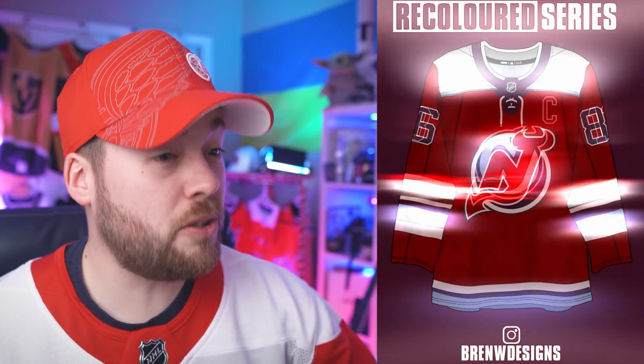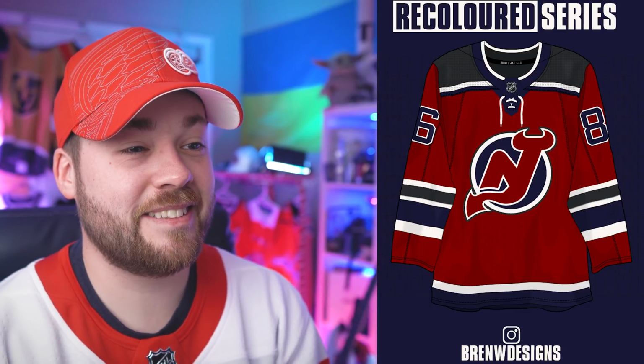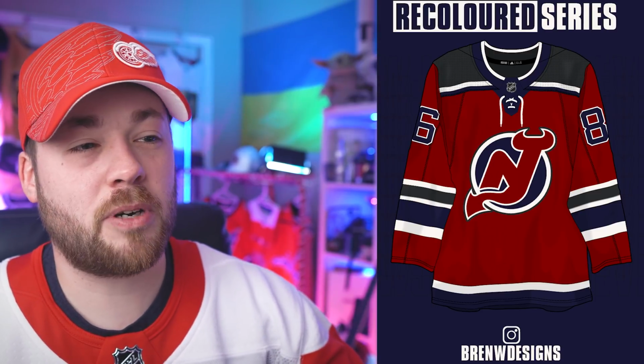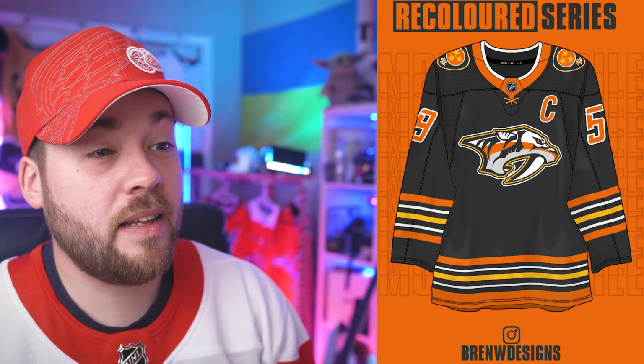Okay, New Jersey number 2. Oh, this one really threw me for a loop. I felt like the shoulders came straight off the Winnipeg Jets reverse retro, but then transitioned immediately into a New Jersey Devils jersey. The logo colorized like that is interesting. I don't know if it's better, but it's interesting. The striping on the arms is okay. I would say this is probably average. Yeah, average.